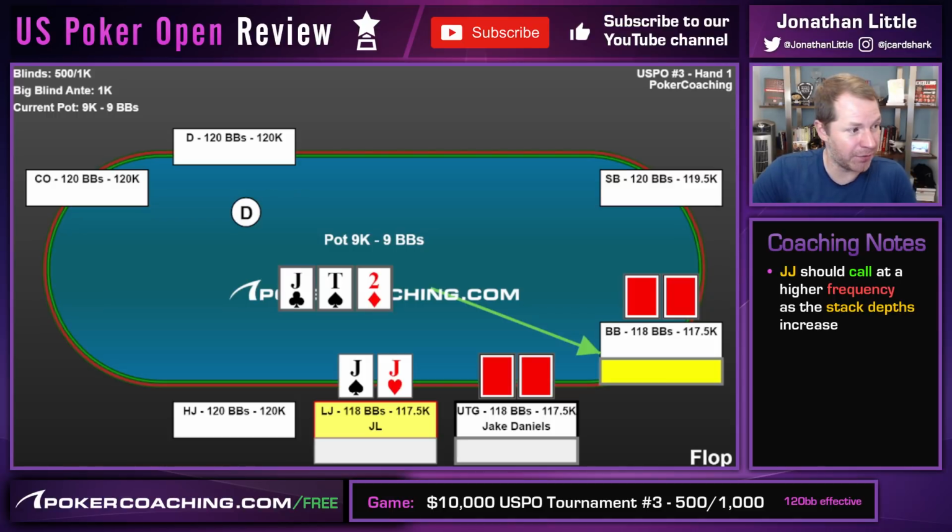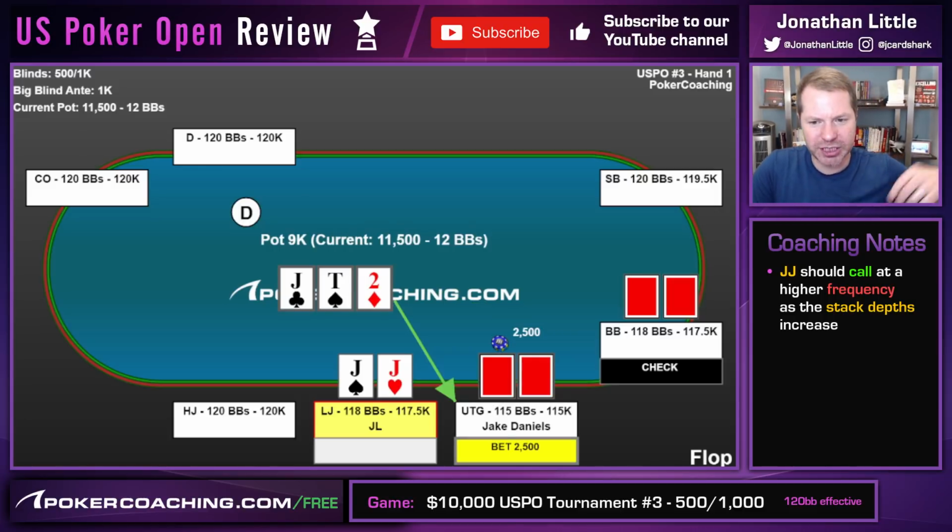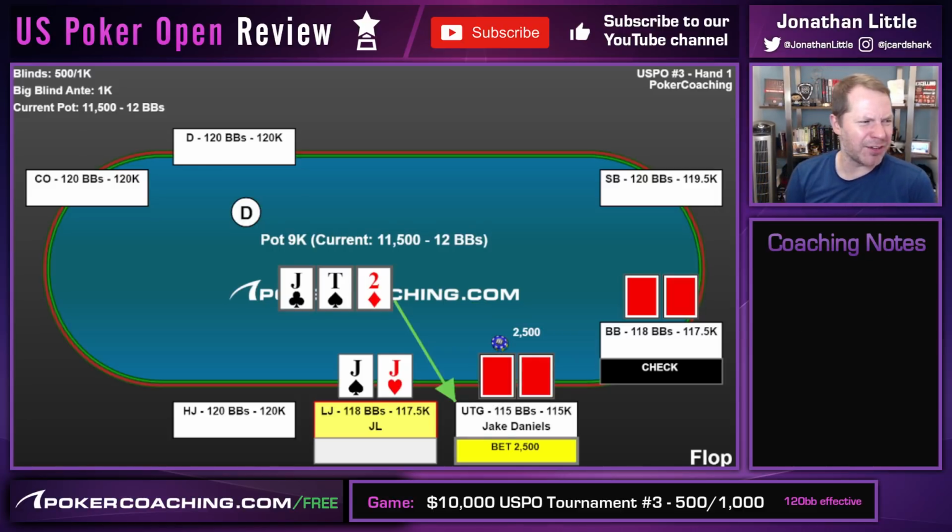It's a very good flop for me. Jack 10-2. What do we do? Jake now bets small, 2,500. It's kind of a bummer. You always would much prefer your opponent to be betting bigger in this scenario because when he bets small, he's actually giving himself a pretty good price with hands like Ace-King, King-Queen, King-9 suited, right? And you don't really want to let those hands see the turn for free or cheap.